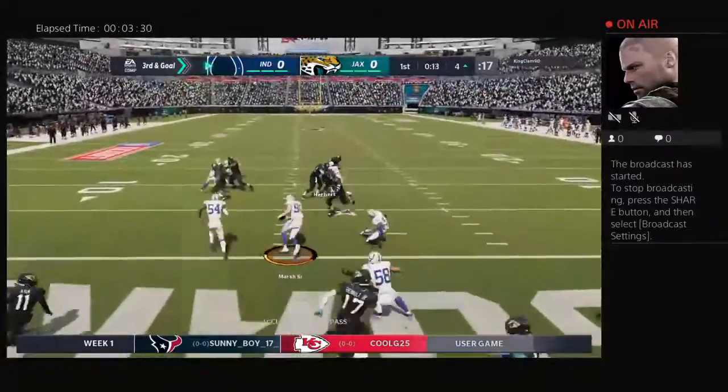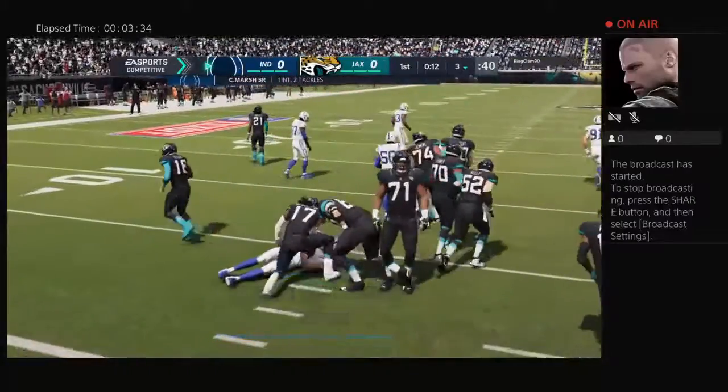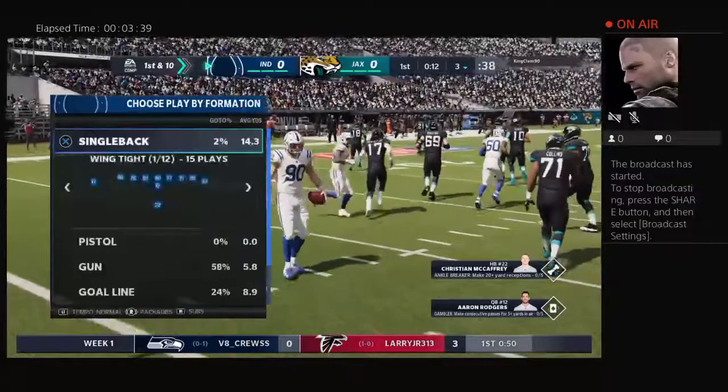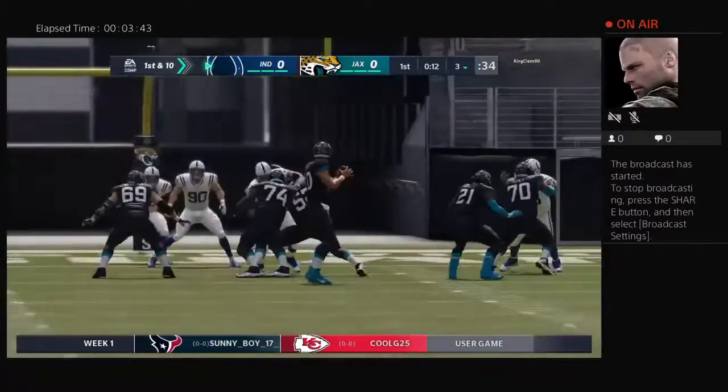And it's intercepted at the goal line. Good positioning, and it's picked off. And a big turnover there as his guys will get the football back. They'll take over 1st and 10 at their own 3-yard line.